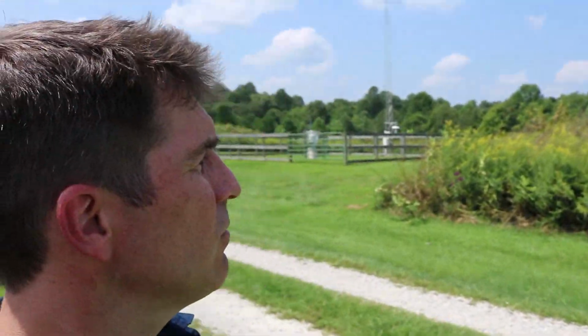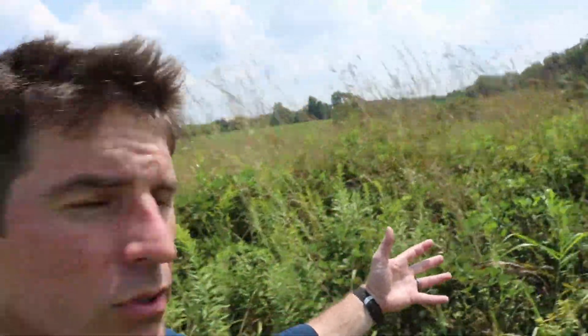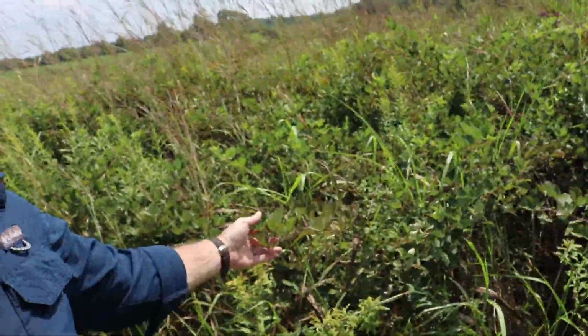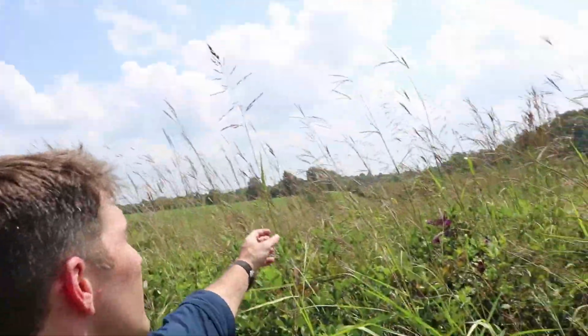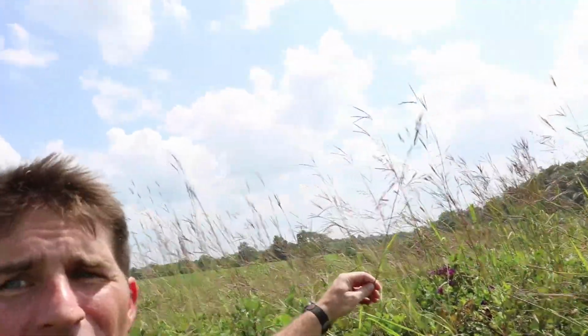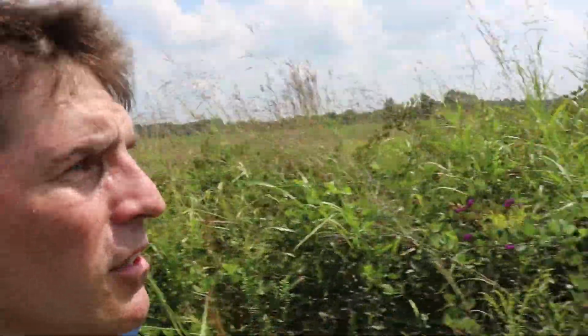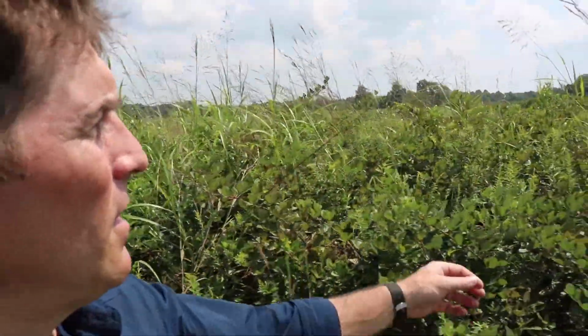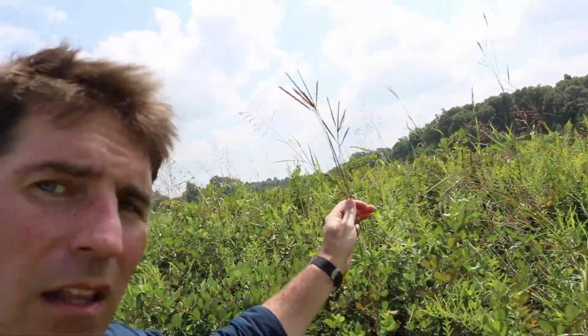fields, it's pretty weedy though. Lots of brush, lots of goldenrod, lots of brambles, the Rubus here. Let's see if I can get a shot of that. But then you see in here there's Johnson grass also. There's a good bit of Johnson grass in here. But then, let me grab some. Yeah, there's things like big bluestem. A lot of big bluestem on this site.